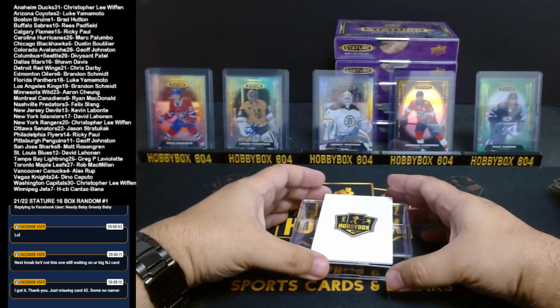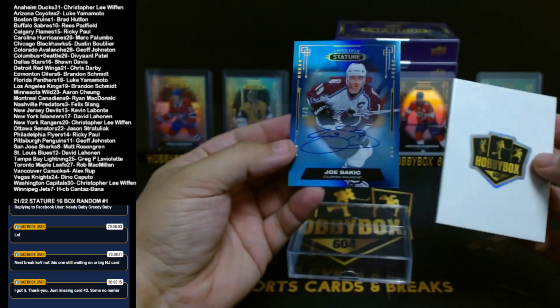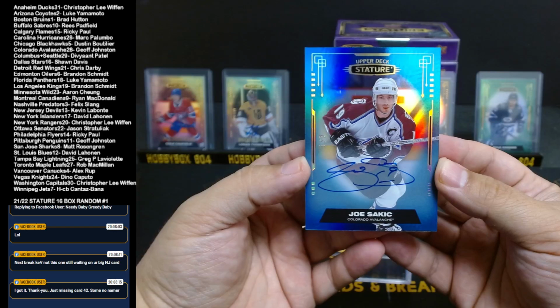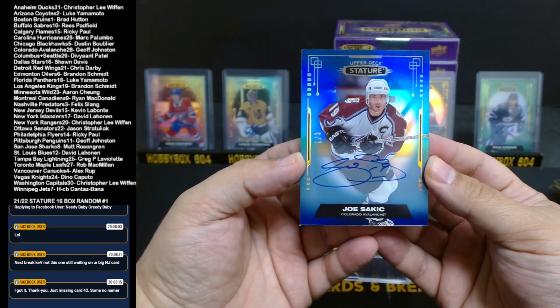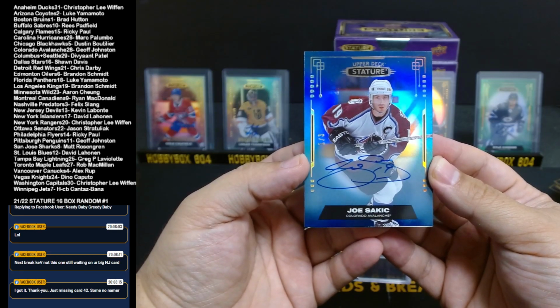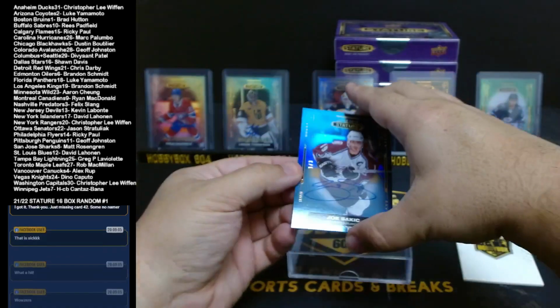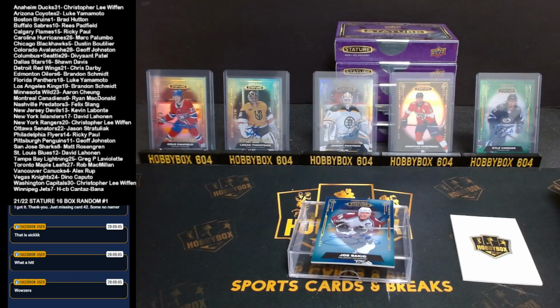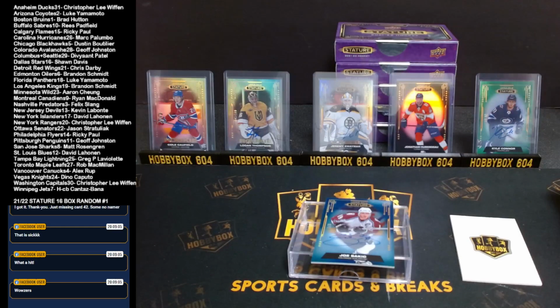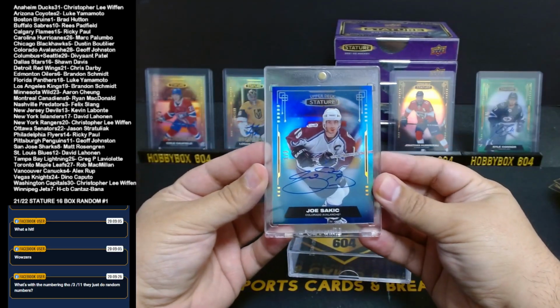All right. And the autograph. It looks blue. Oh, sick hit, Colorado. Wow. 1 out of 3 for the Colorado Avalanche, Joe Sakic. Wow. Sick hit, Jeff Johnson. 1 out of 3. Got to put a one touch on that one. Nice hit. Nice hit. Beautiful autograph too. Jeff Johnson is local as well. There you go, buddy. Nice hit.